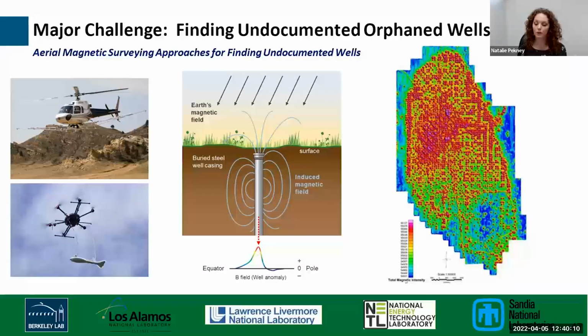This was Salt Creek oil field in Wyoming. It has more than 5,000 wells and it's about 40 square miles. So back in 2005, when NETL surveyed this area with a manned helicopter, the cost was about $230,000. Nowadays, we can do these surveys with drones, which does reduce the cost.